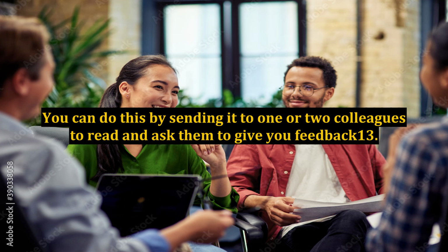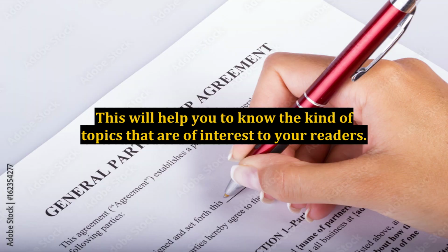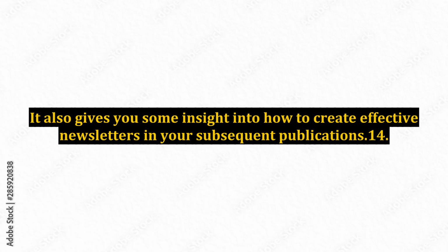The autoresponder program you use should be able to track how your readers are engaging with your newsletter. Pay attention to the links that are mostly clicked on. This will help you to know the kind of topics that are of interest to your readers. It also gives you some insight into how to create effective newsletters in your subsequent publications.